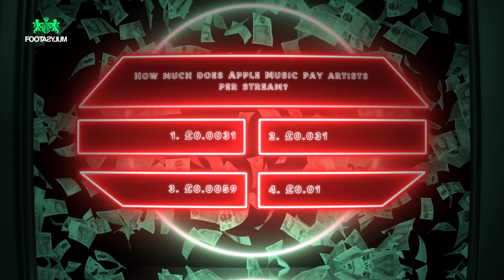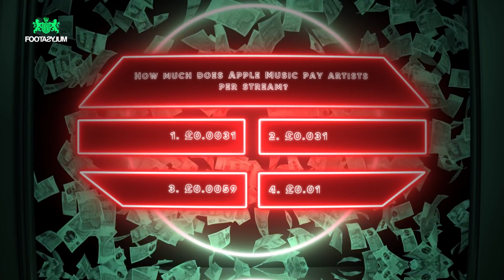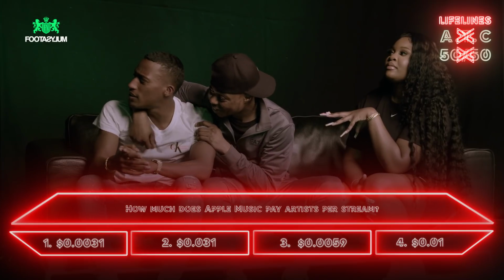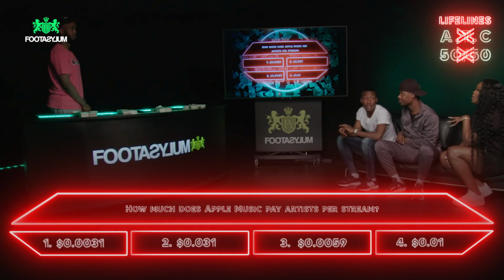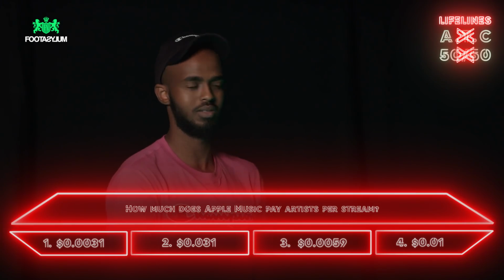How much does Apple Music pay artists per stream? Wait, can we just talk about how I think it's 31 cents. Whoa, I don't know. It's 0.01. Can I call Chunks? Can you call Chunks? Lifeline. So I can't call my cousin. This is borderline jail. This is jail, bro. I can't call my own family.